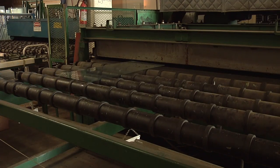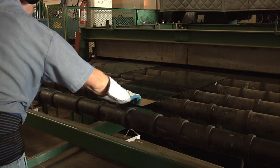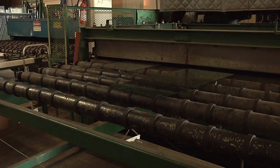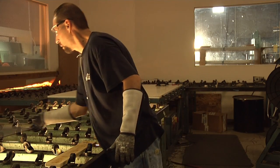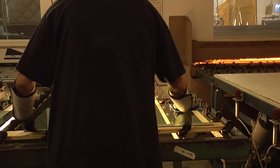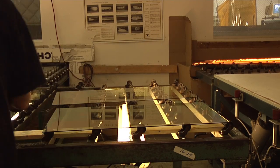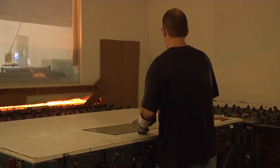Barry loads it into the washer. In a period of about 30 seconds, the washer will wash, rinse, and dry both pieces of glass. When it comes through the other side, Dave will visually inspect it with the lamps underneath. He'll clean with denatured alcohol any smudges that the washer didn't catch, and then apply the swiggle.